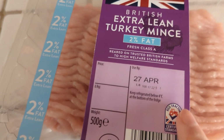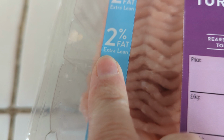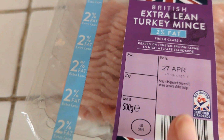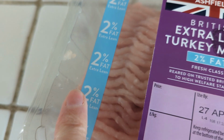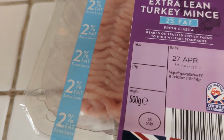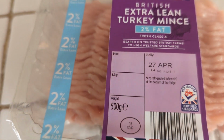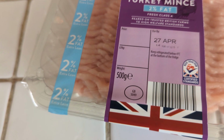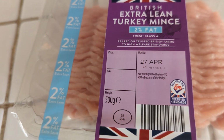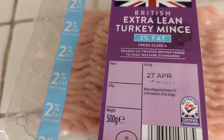This is the turkey I feed them, and you can see here you've got the 2% fat, extra lean. I get this in turkey and I get it in chicken. It has to be the 2% extra lean. If I go higher than that, you get the grease, it's greasy, and that worries me, so I don't. So I always get 2%. Sometimes you can get turkey 7%, and I think that's got way too much fat in it. It's greasy, so I don't use that.